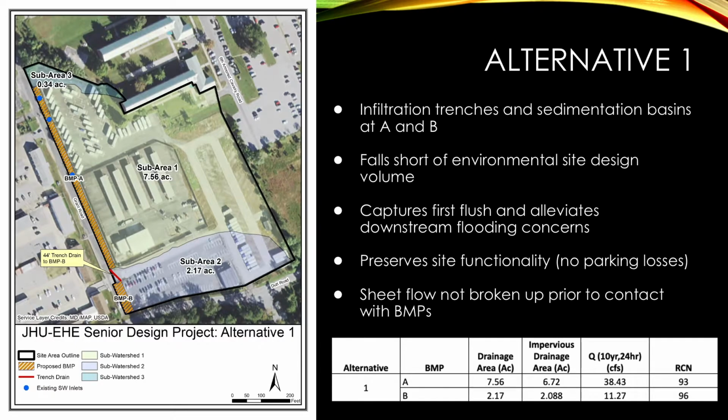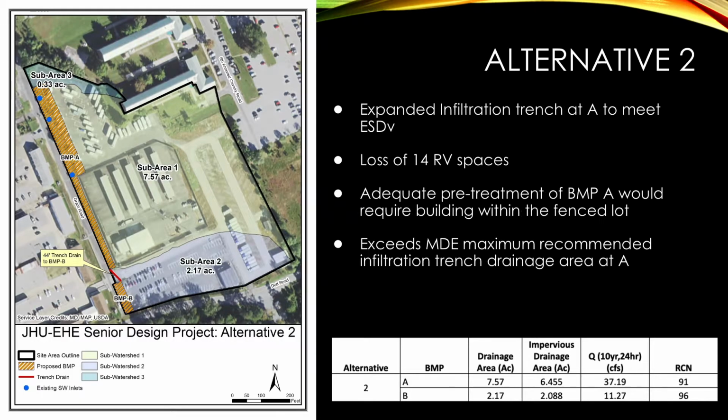This alternative, however, does not break up any of the sheet flow, which could increase the frequency and magnitude of erosion, clogging, and maintenance required for the pre-treatment sedimentation basins and infiltration trenches.